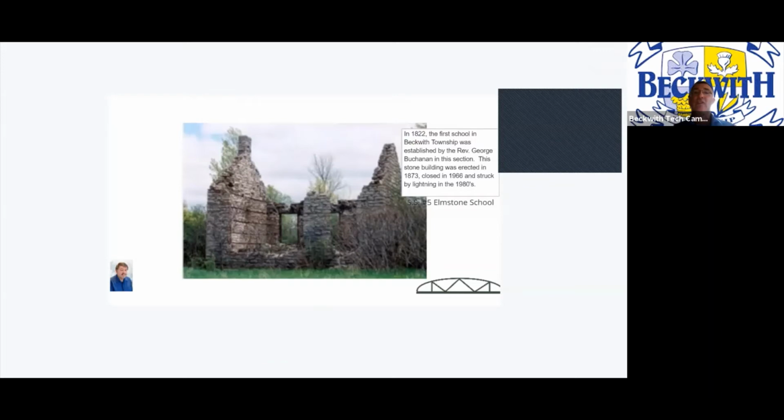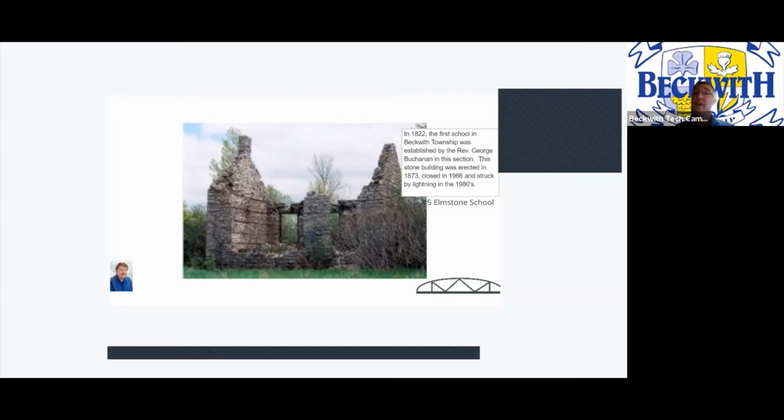And in 1822, the very first school in Beckwith Township was established by the Reverend George Buchanan, and you can find an historical plaque related to him in Franktown if you're driving through that area. The stone building that we see here was erected in 1873, again closed in 1966, but regrettably was struck by lightning in the 1980s, which burned its roof down, and it still stands today in this state. Very well-known school. And where are we headed next, Richard?